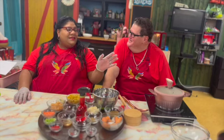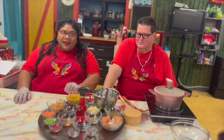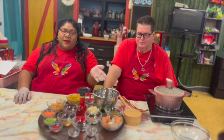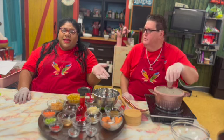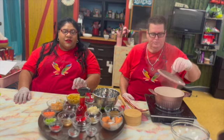Ian's waiting for his chicken broth to boil so he can put in his pasta. He's going to move ahead and coat our salmon nuggets with some EVOO, which is extra virgin olive oil.